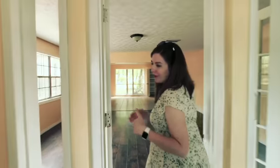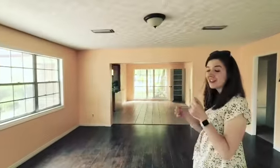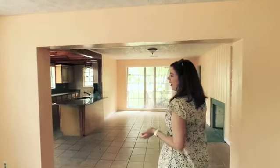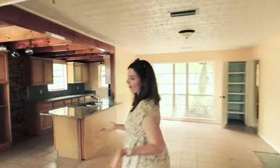Okay, so we're inside, and so we're going to show you just kind of what we do. We have really good stabilizing technology and a wide-angle lens so that you're able to really get a good grasp of what the house has to offer.